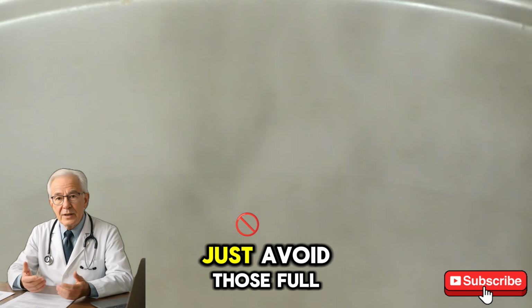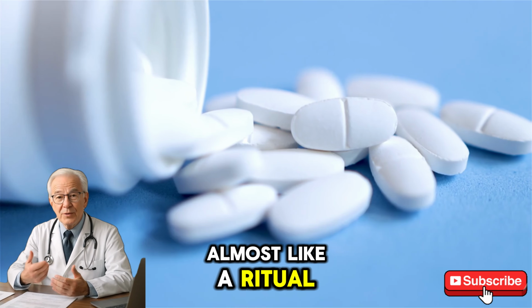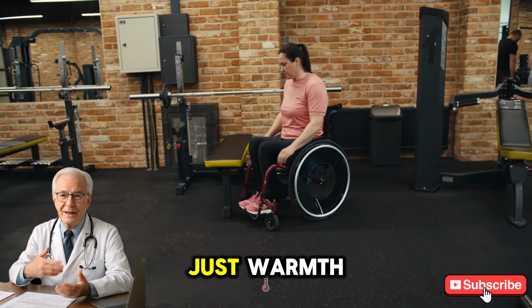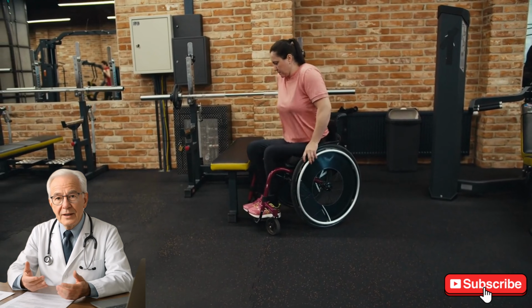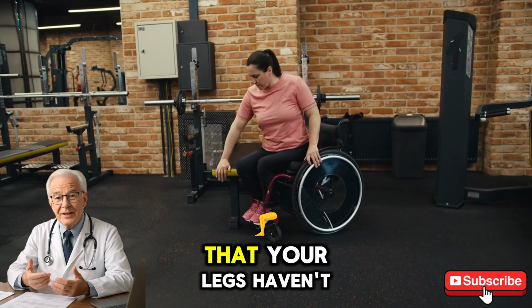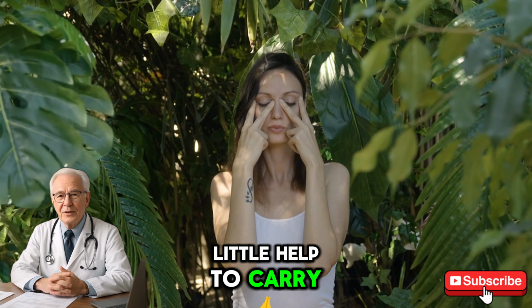Start with 1 cup a day. Warm, unrushed, almost like a ritual. Because in that cup isn't just warmth. It's repair. It's resilience. It's a quiet reminder that your legs haven't given up on you. They just need a little help to carry you farther.